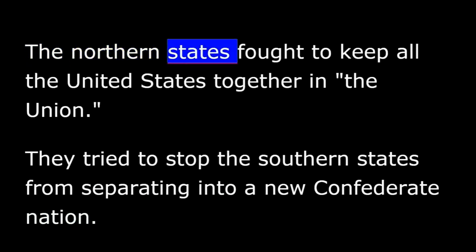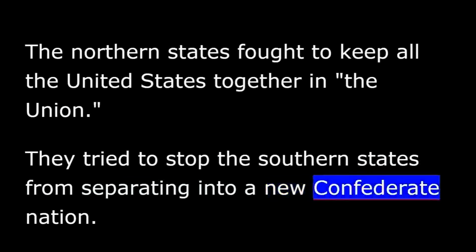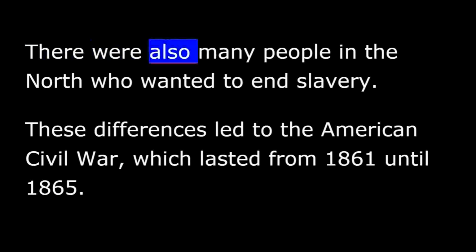The northern states fought to keep all the United States together in the Union. They tried to stop the southern states from separating into a new Confederate nation. There were also many people in the North who wanted to end slavery. These differences led to the American Civil War, which lasted from 1861 until 1865.